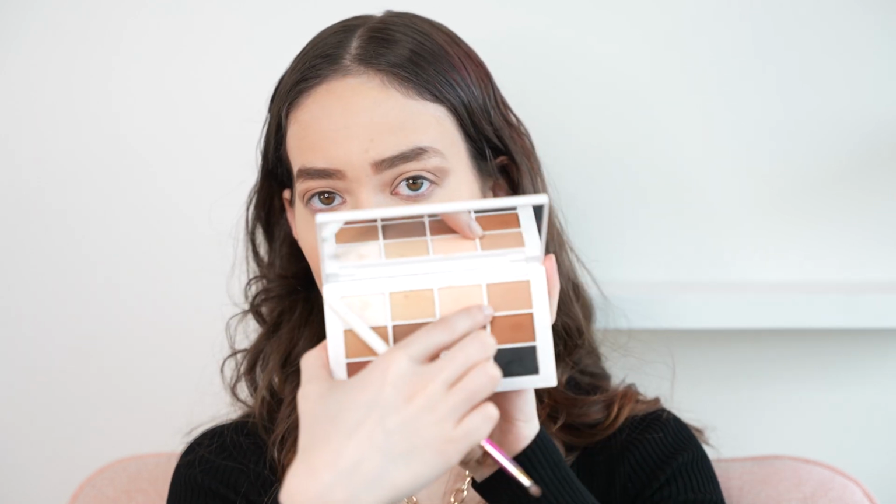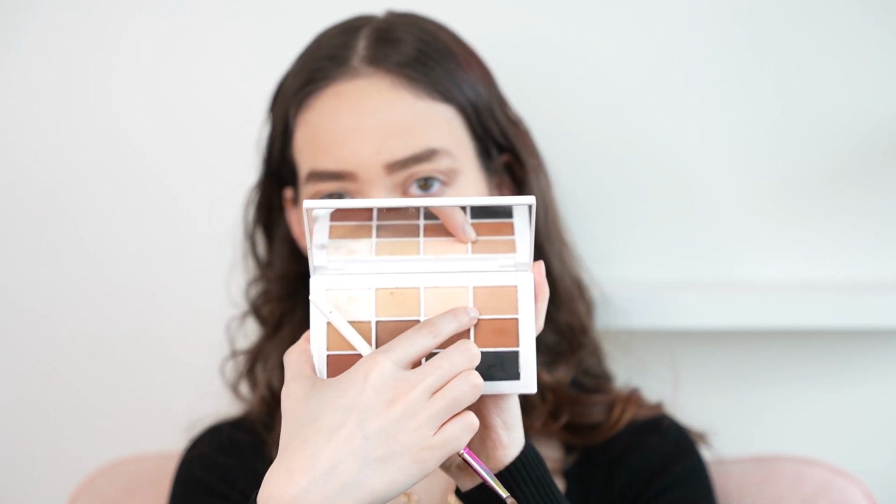Back in with the Makeup by Mario palette, and I am taking this tan shade and I'm putting it on my lower lash line.